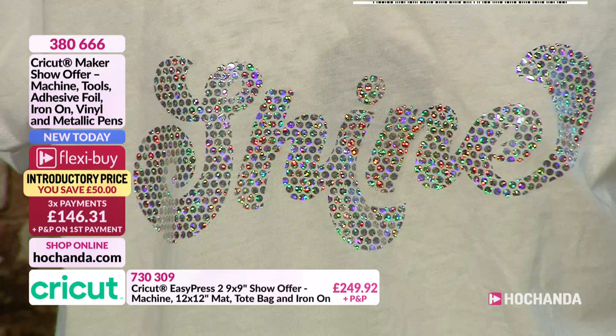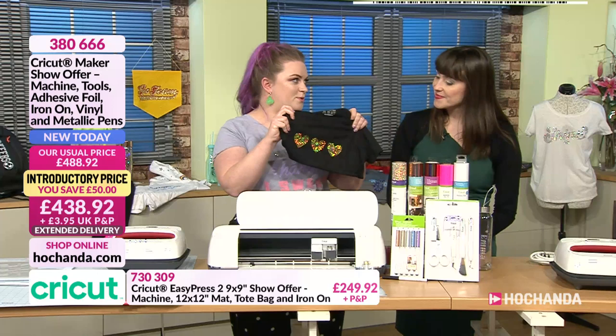The machine hasn't had to cut those. They're already on the vinyl, and I'll show you how that works later. You don't have to weed out any tiny little bits and pieces either. It's really, really simple. It just gives such a beautiful effect. So, yeah, excited to have that one.